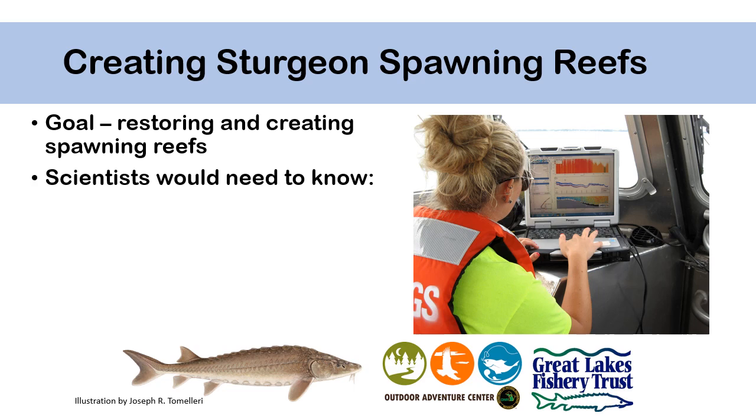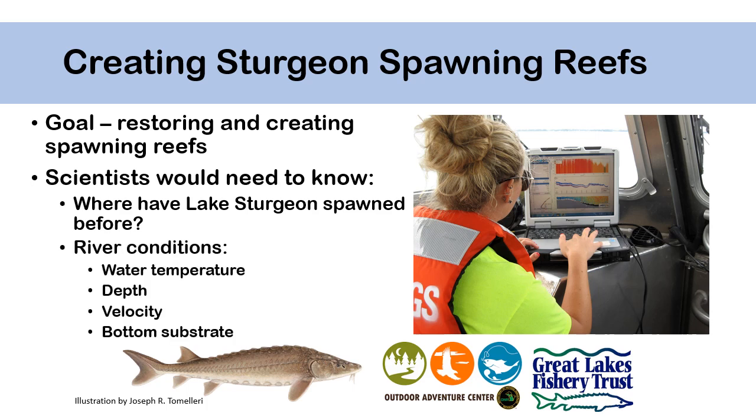So the goal is creating and restoring spawning reefs for lake sturgeon. So what should scientists need to know beforehand? A good place to start is determining where lake sturgeon have spawned before. They also need to know river conditions so they can match them with the conditions that sturgeon prefer for spawning. They would need to measure and determine things like water temperature, water depth, velocity of the water, and the bottom substrate in certain locations.